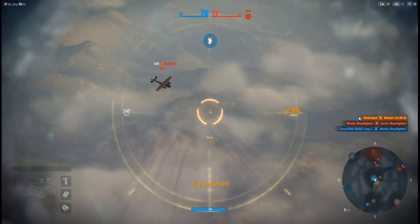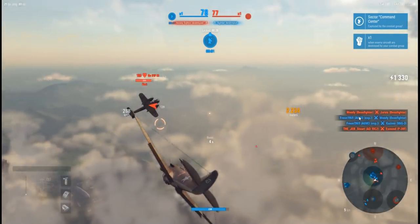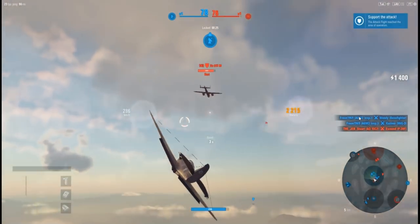Bert's diving for the deck. Screw you, Bert. We're going to get you. I wish there was an Ernie. This would have been awesome if it would have been Bert and Ernie.